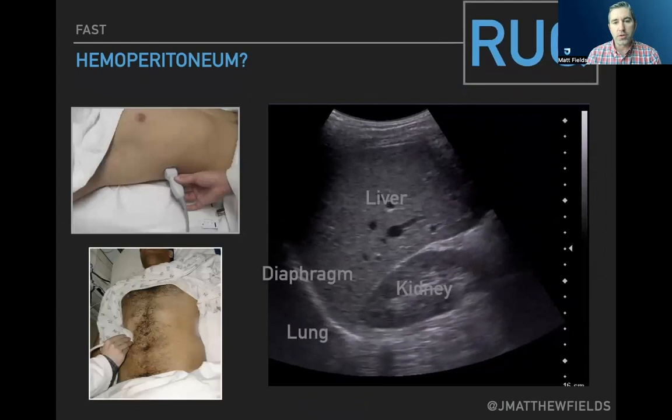Jumping into the right upper quadrant, these are our anatomic landmarks, and we can kind of either look at this by placing the probe more anteriorly or way over to the mid-axillary line, as you see in this image on the upper left here. And our anatomy is shown on this image on the right, where we see that bright echogenic line going across the screen left and kind of going downward is the diaphragm. Above that is the lung, or to the left that is the lung. We see the big liver there.